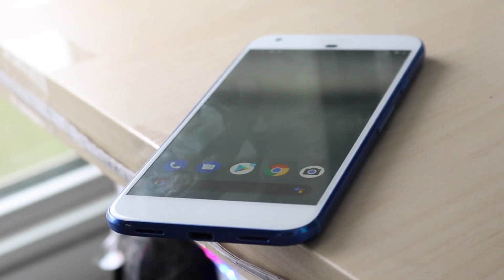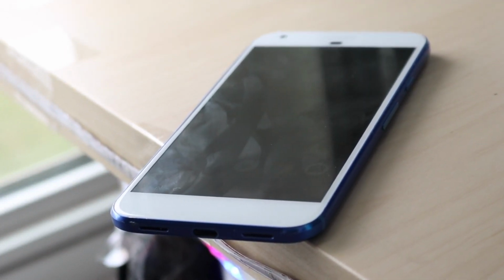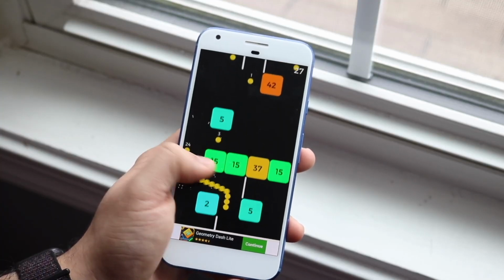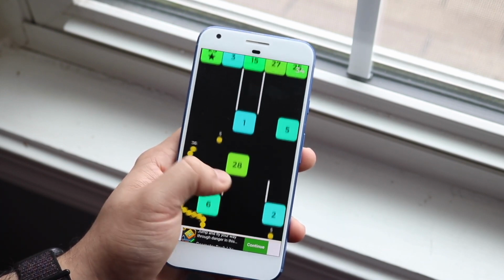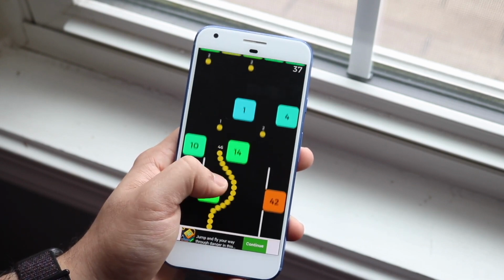You have a fingerprint sensor on the back, and you have a single camera setup on the back as well. Now you do have things like a water repellent coating. There is no IP certification, no microSD card slot, no 120 Hz or anything like that. Nothing super crazy, but this phone came out in 2016. It's going to be turning 5 years old this year. So I'm totally okay with how this phone is.